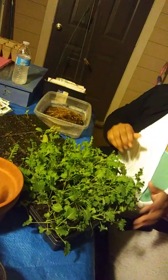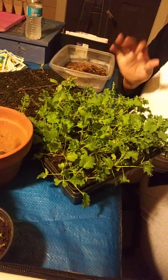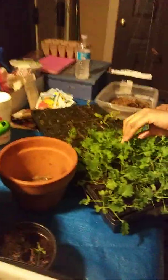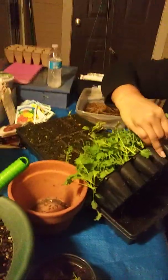Let me pull this out. So this is what I got here, and I believe, of course, I've forgotten all of the things that I planted because my tags didn't last. But I'm pretty sure that these plants are kale. I'm pretty sure this is kale. If it's not kale, it's probably cauliflower. But see, this one side actually has grown really, really great. But it's time to get them out of these cells because they have lots of growth that's coming out of the cells, and that's a great indication that they need to be repotted.